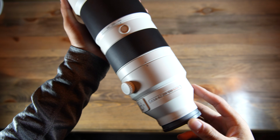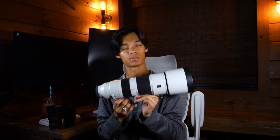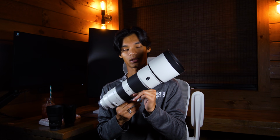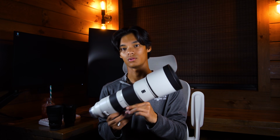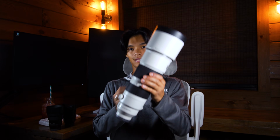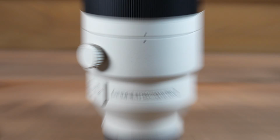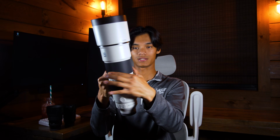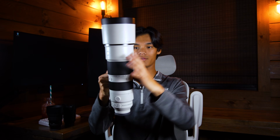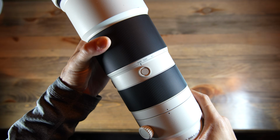These are for those people who need extra reach. If you're a wildlife photographer, or a serious sports photographer, like in soccer or football, a super telephoto lens like this would be amazing. It's a zoom lens from 200 to 600, and it's internal zooming, so obviously there is no barrel extension. It's all inside of this, where the elements will move back and forth to give you that zoom.